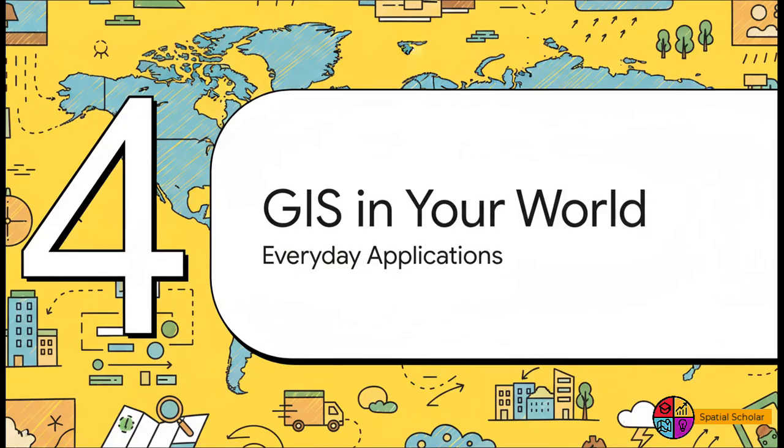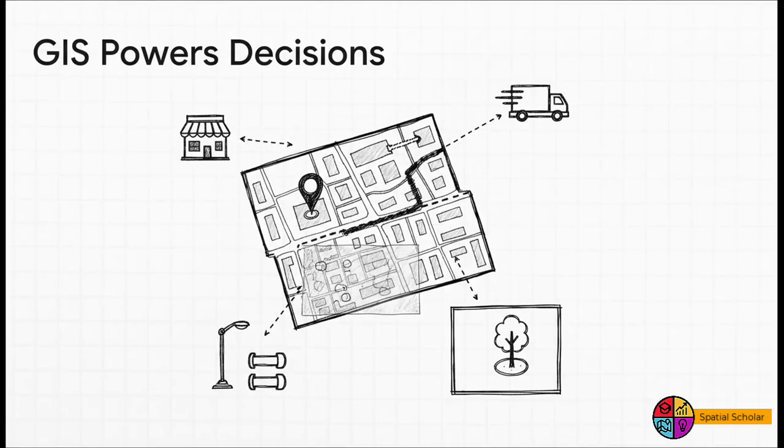Seriously, GIS is everywhere now, and it's helping people make smarter decisions every single day. For instance, businesses use it to analyze everything about an area to pick the absolute perfect spot for a new store. Delivery companies use it to find the fastest routes, which saves them tons of time and fuel. Cities use it to keep track of everything, like water pipes and streetlights. Planners can even use it to figure out where a new park would do the most good for a neighborhood.